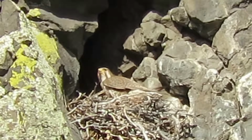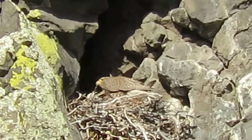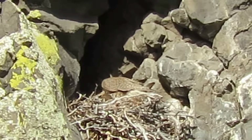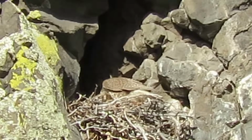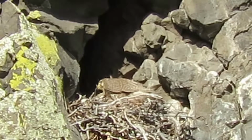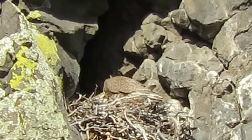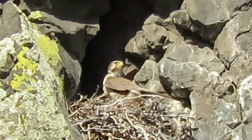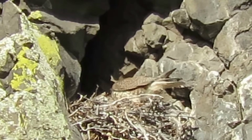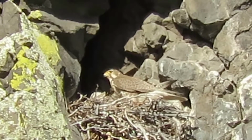Well, we know we got one. We want to see how many we got. We're trying to do a head count today. It's been 3 days since we've been here and they have grown considerably in 3 days. They grow fast. Now we should get a good head count. Well, our lighting is good. Mama looks really good. I didn't see exactly what she brought in, but we'll figure all that out.